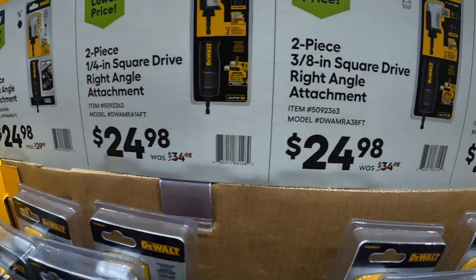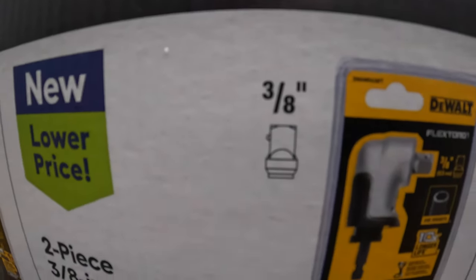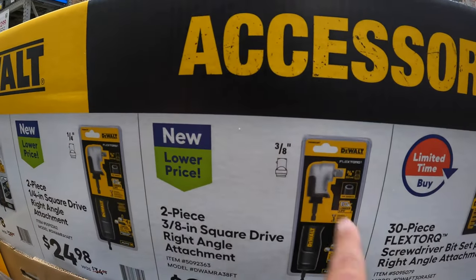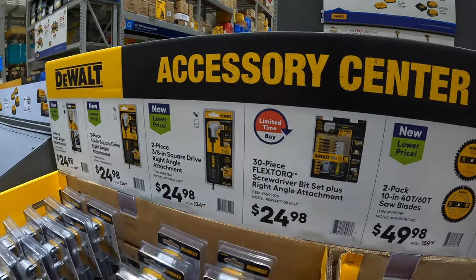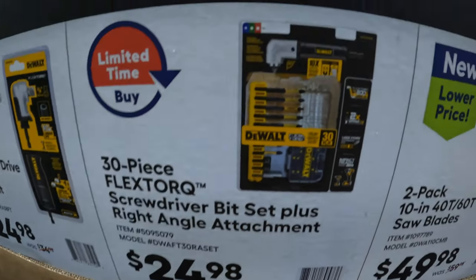And then they do have the two-piece of the 3/8-inch square drive right angled attachment, which is a 3/8-inch anvil. Fantastic deal, fantastic tool to have because you don't need an adapter for that, taking up space in a tight spot that you need that at. Then they do have the 30-piece flex torque screwdriver bit set plus right angled attachment.